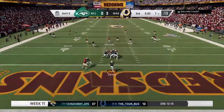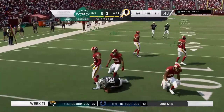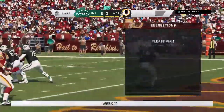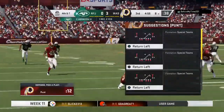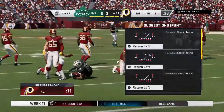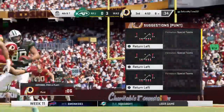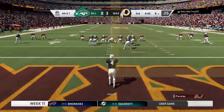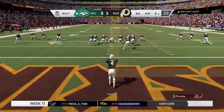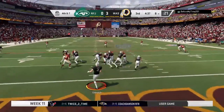Out of the shotgun, here's Darnold. Herndon's got it, complete. And he's able to get this one up to the 8-yard line this time. 2 yards is all they'll get on the completion. It's 4th down. I think that call was made not so much to try and get the first down, although they would have taken it if they could have gotten it, but to give their punter a little bit of space and try and help out their defense. Yeah, they got the safe completion on 3rd. Here's Lachlan Edwards now as he's on to punt for New York.